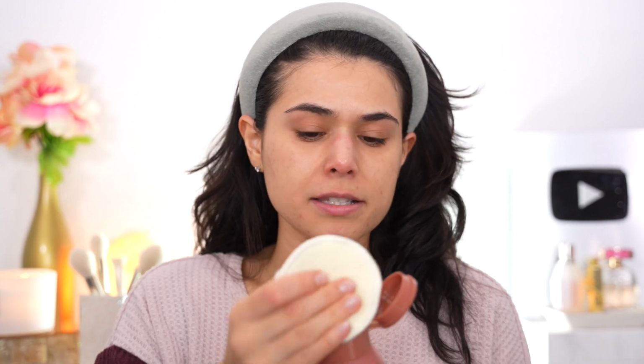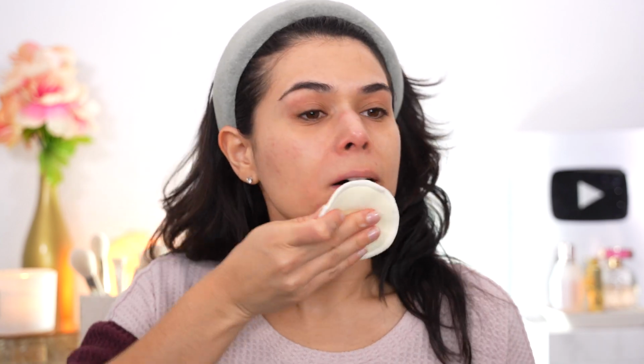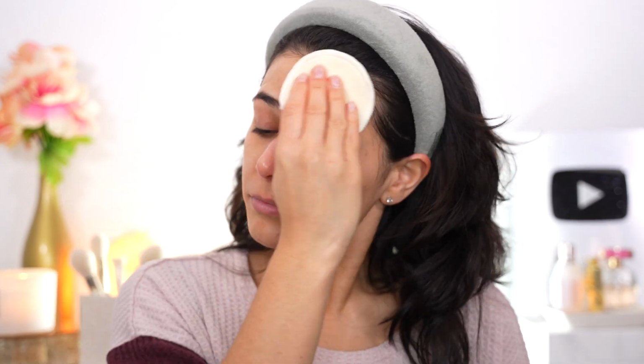So I'm just gonna pump some out onto this reusable cotton pad. I believe this is from the brand Daily Concepts. And just swipe that onto my face. And then I'm just gonna fan myself for a second to help that dry down.